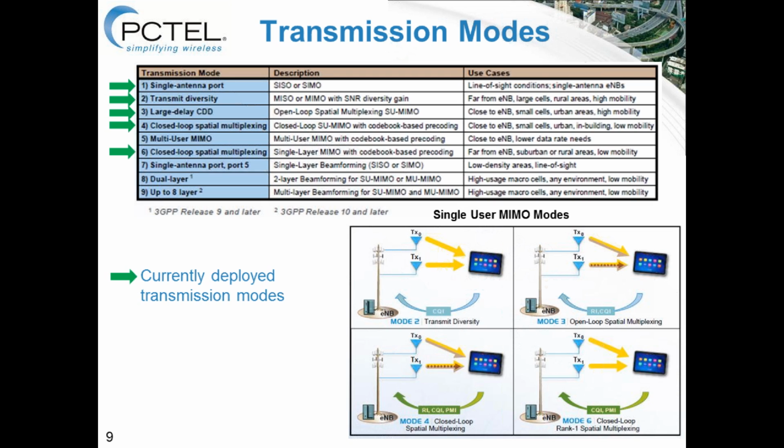Now there is some debate whether transmit diversity mode 2 is really MIMO. Technically it's really not, because it's just transmit diversity, because it does not use spatial multiplexing. Modes 5 and 8 are transmission modes that include multi-user MIMO and beamforming that may be deployed sometime in the future, probably when LTE Advanced Release 10 gets deployed. Modes 8 and 9 were actually defined in Release 9. So the transmission modes you see here in the green arrows are the ones typically deployed today.